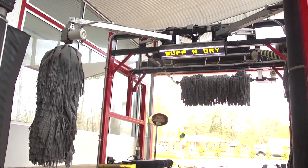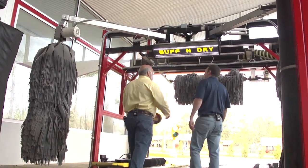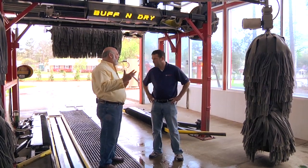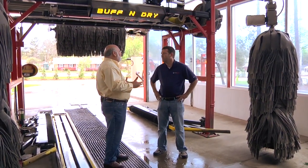All right, Steve, let's come down here and tell them about step 5 of the lava experience. Yes, sir. This part here was something we've been playing with for quite a while, just to enhance the full service wash or the top wash in an express, but now it's actually doing a lot more work. It's actually polishing the finish of the car.